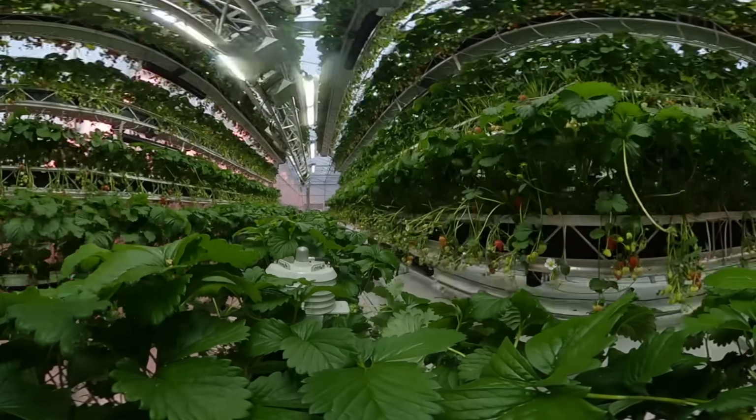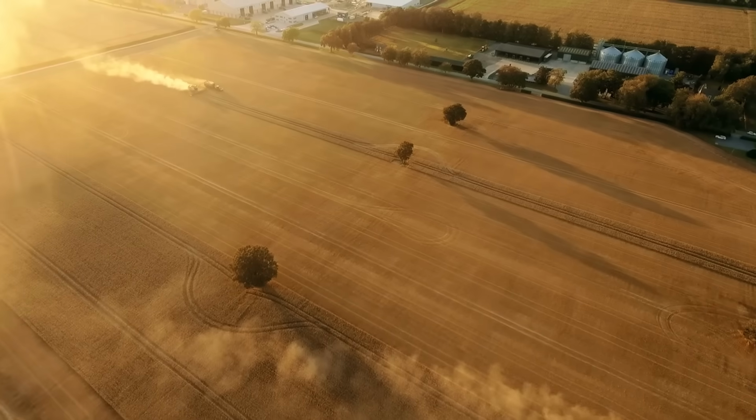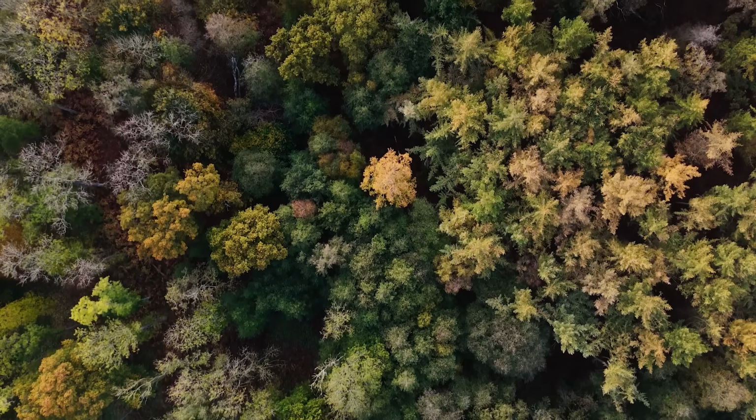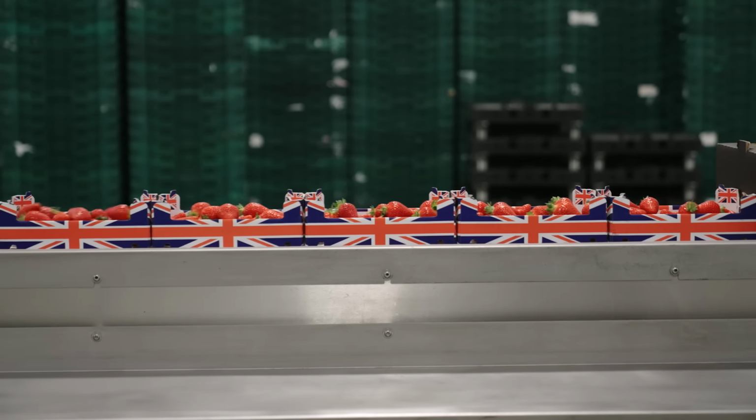This vertical growing system will allow farmers to produce the very best food in England and make Britain more secure in its own food production. We've got wonderful land, and we should be able to grow everything we eat.